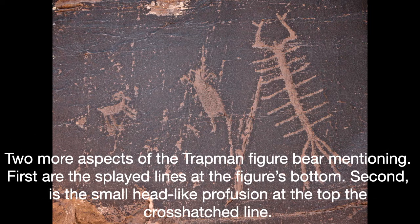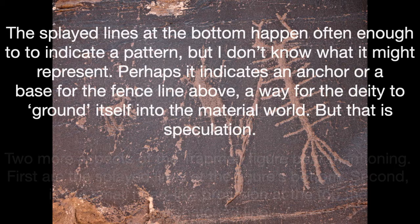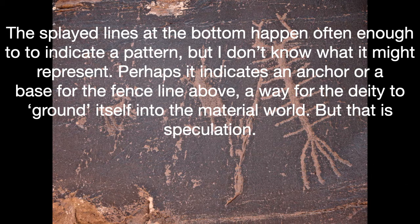Two more aspects of the trap man figure bear mentioning. First are the splayed lines at the figure's bottom, and second is the small head-like protrusion at the top of the cross-hatched line. The splayed lines at the bottom happen often enough to indicate a pattern, but I don't know what it might represent. Perhaps it indicates an anchor or a base for the fence line above, a way for the deity to ground itself into the material world, but that is speculation. Or the immaterial world, I don't know which way it's going.